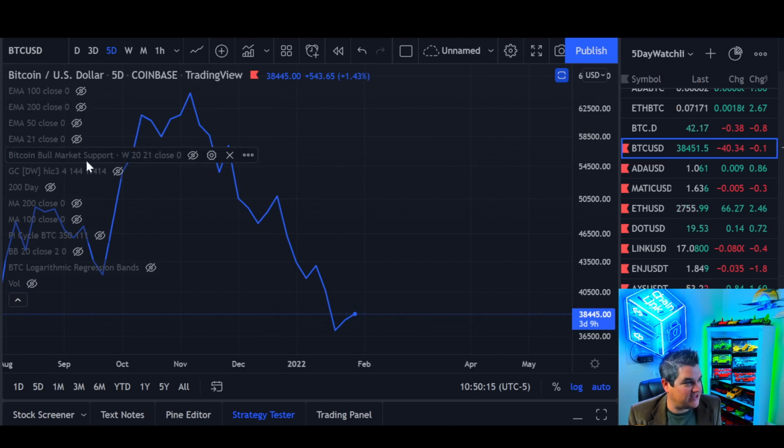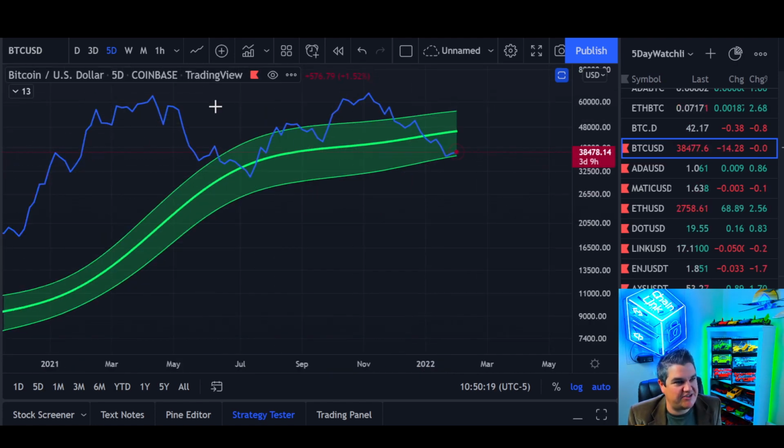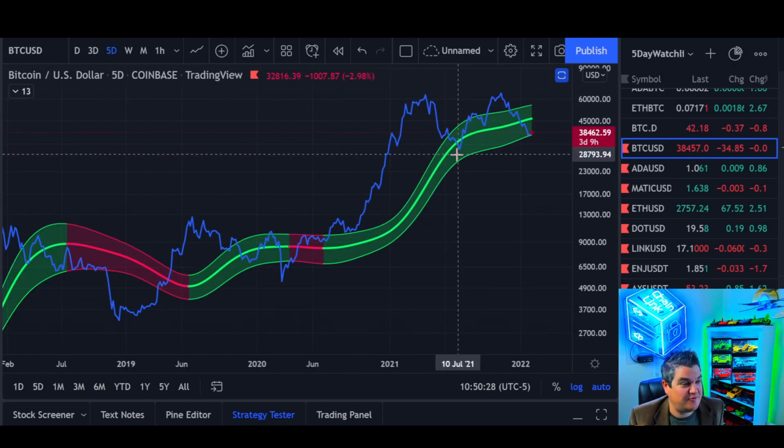So let's take off that. Let's put on the Gaussian channel and the 5-day Gaussian channel, and we'll keep our line chart because look at where we are. We're at the bottom of the 5-day Gaussian channel. Significant? Historically, yes. Let's go back and look.